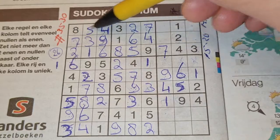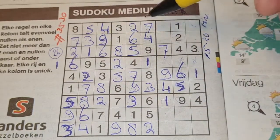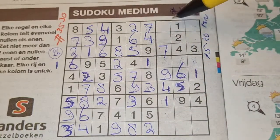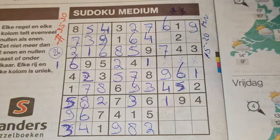2 numbers left in the first row. 1, 2, 3, 4, 5. The 6 is missing. 7, 8, and the 9 is missing. 6 and a 9. We see here 9, no 9 there. 9 should be here, and the 6 goes there.